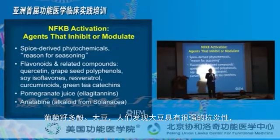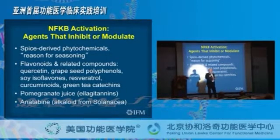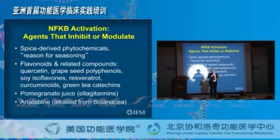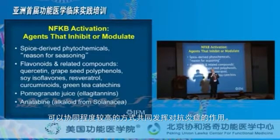Grapeseed polyphenols. Soybean. It turns out soybean is very anti-inflammatory, especially the chemicals in soy called isoflavones. Resveratrol, which is found in red wine, also an anti-inflammatory. And one of my favorites is turmeric, which is the source of curcumin, highly anti-inflammatory. Many studies have shown that combining curcumin or turmeric with green tea work together in a very synergistic fashion to act as anti-inflammatories.